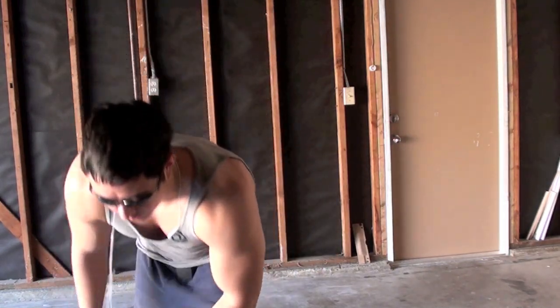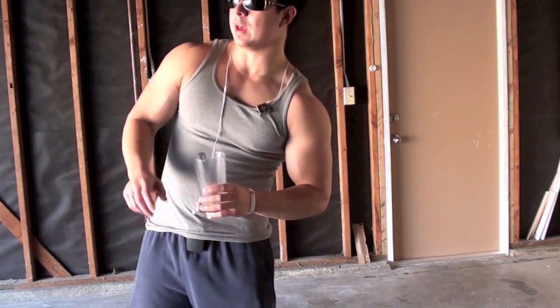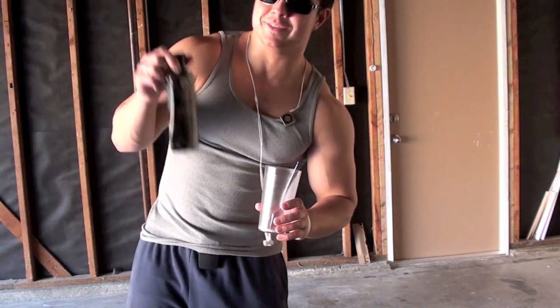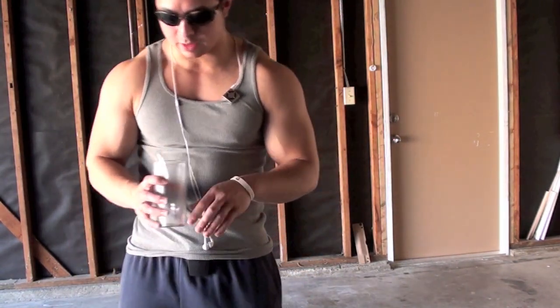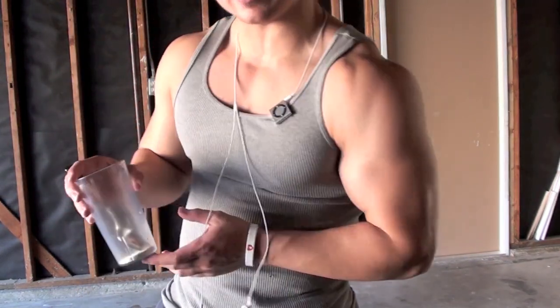Right now I'm about to head to my dad's house so that I can get him to put on some of this tanning accelerator on my back, because I don't want to go without any of that on my back. Also, this right here is my Jack3D, my pre-workout supplement.